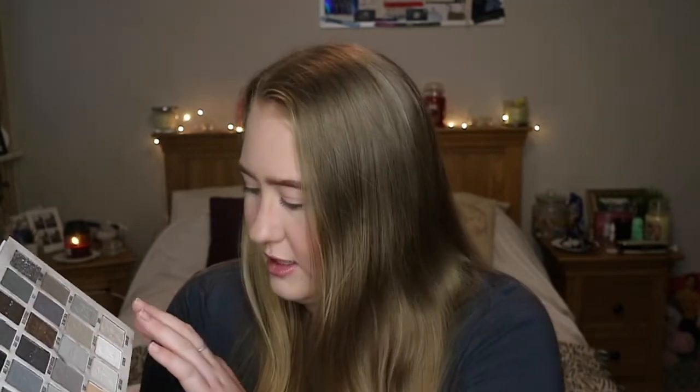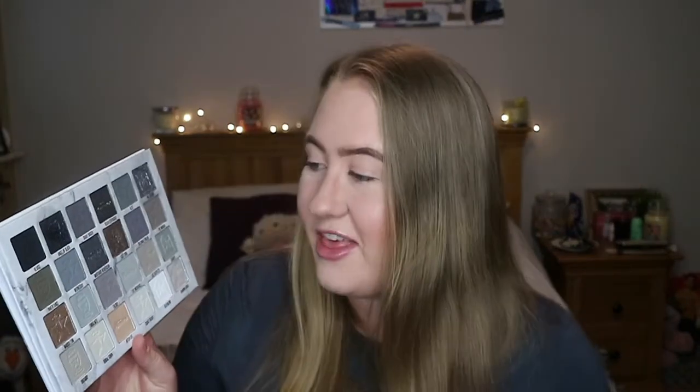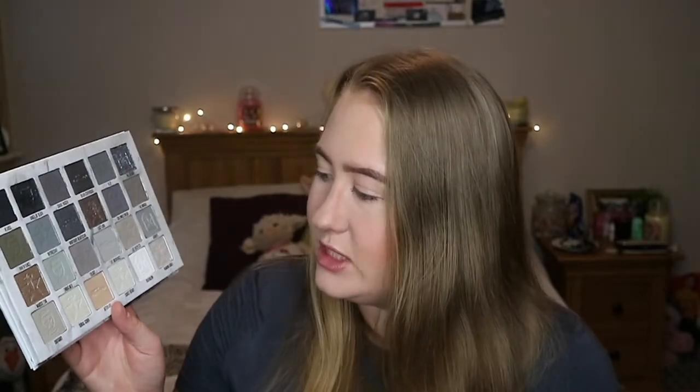And there is already bits of fallout on this palette. It's alright, it's glitters, it's fine. So there are 10 glitters or pressed pigments and 14 matte shades in this palette. And again, I just think it's a really nice palette, so I'm going to bring this closer to the camera just so I can give you a closer look at what the palette and the shades look like.